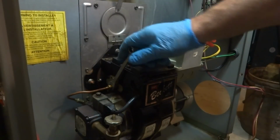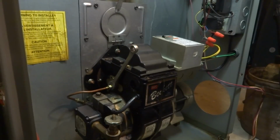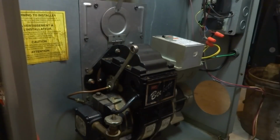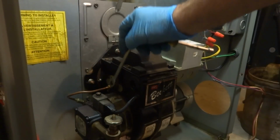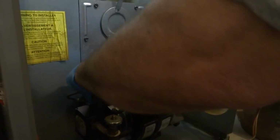That's loose. Wow, look at that. That's the problem. Things loose. Wow, there's our problem right there. Not even tight. Wow. That's bad. You see how loose that was? Oh shit. Holy shit. Wow. That wasn't me.